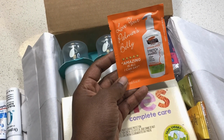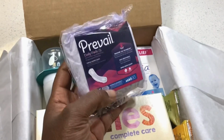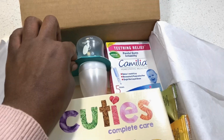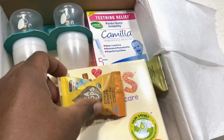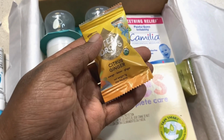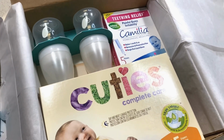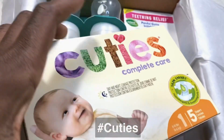They also have this for stretch marks. They also have some pads for mommy. This is cute. They also have some here. I can't wait to try this stuff. They also have some Huggies diapers, I think. Yep.